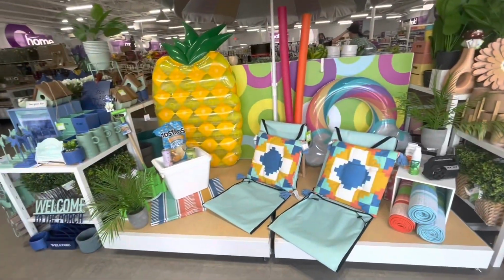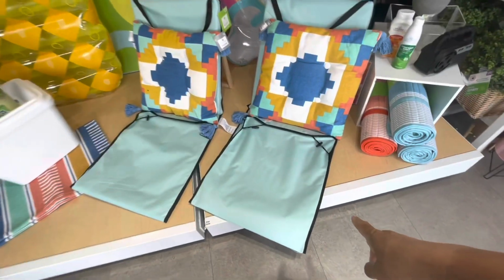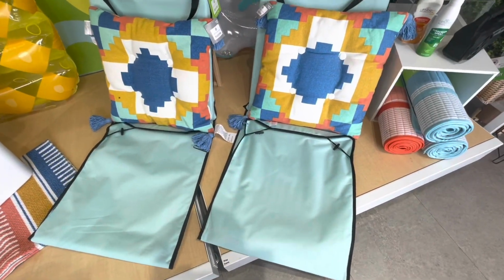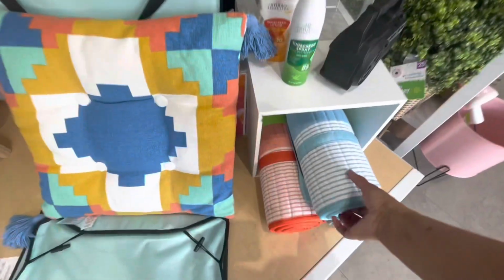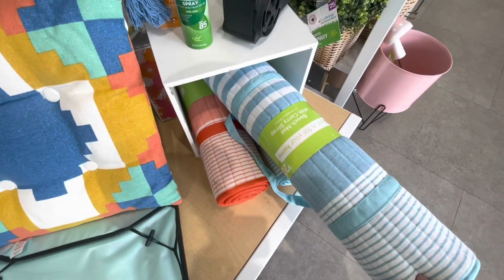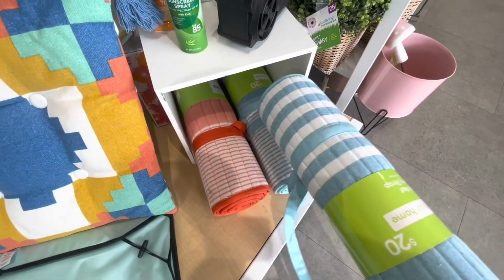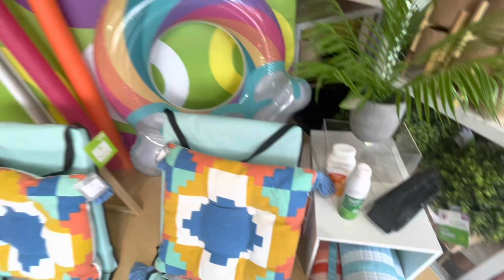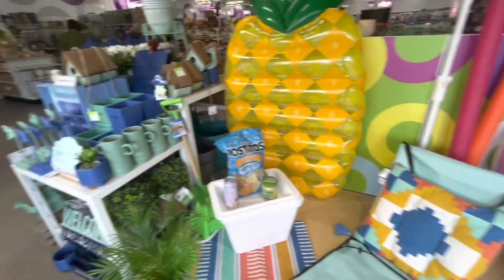All right, guys, so the first thing I see when I walk into the store, they have all of their beach items. They have their beach chairs for $25 in that light green. They have their pillows for $12. What are these right here? These are their beach mats with carry strap. These are $20 and they come in these different colors. They have their floats, their noodles.